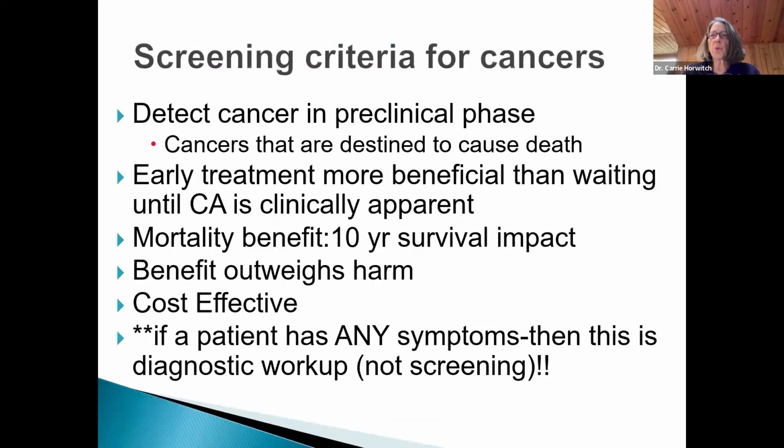So let's go over what really are the screening criteria for cancers. What we try to do with screening is detect a cancer in a preclinical phase or a very early phase. We also want to focus on cancers that are destined to cause death. We could argue some of that with some of the cancers we'll talk about.